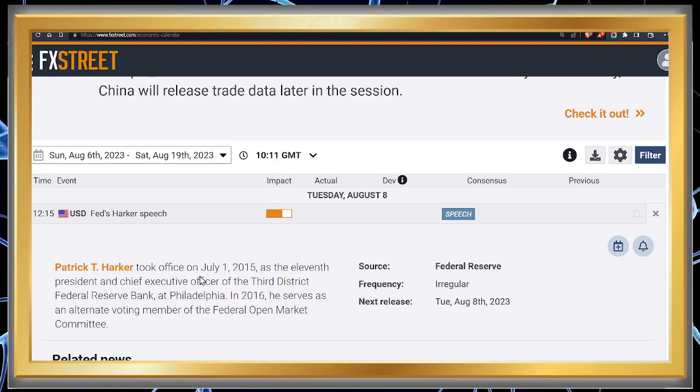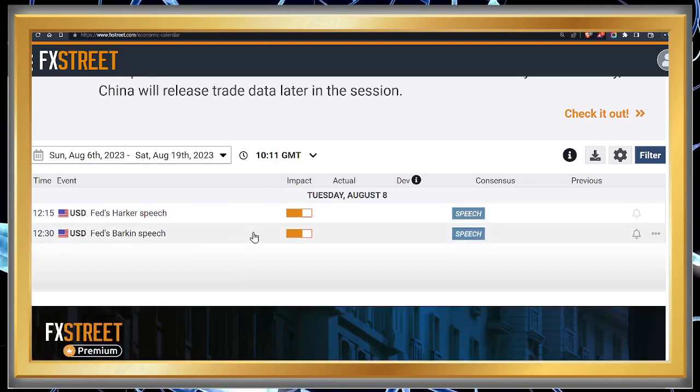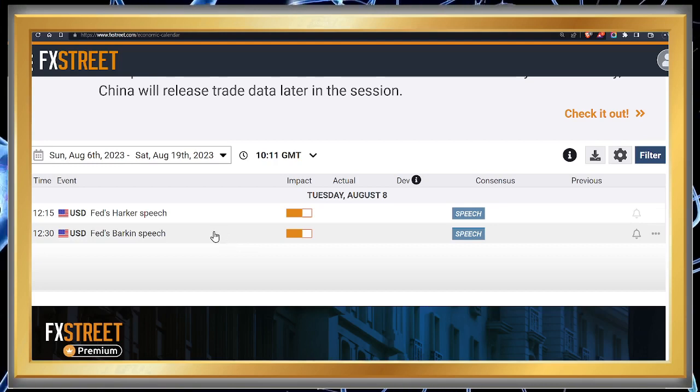So he is also an alternate voting member of the FOMC, which of course, whatever he says here will give us a little bit of insight into the monetary policy of the Fed and of course the health implication of the United States economy.